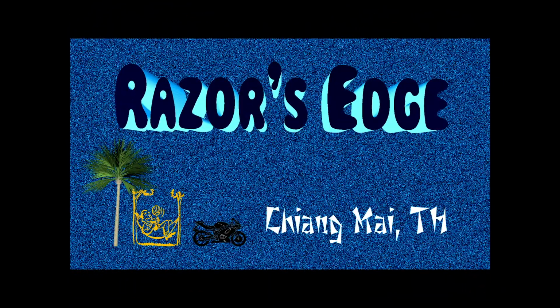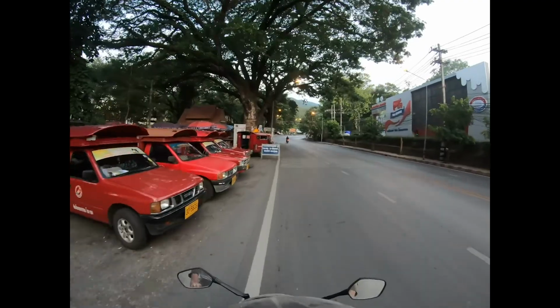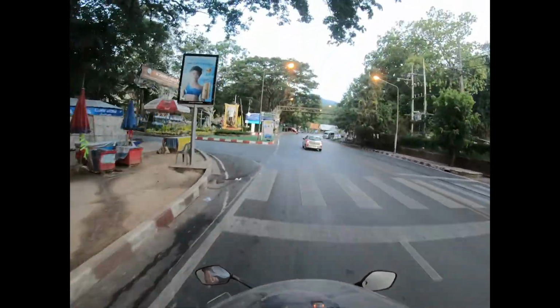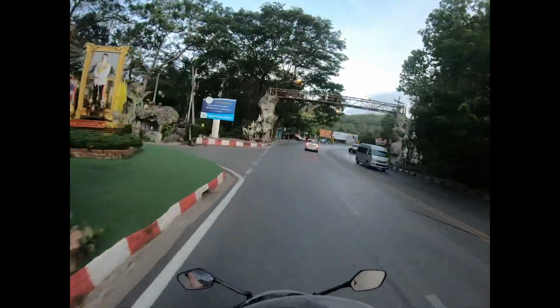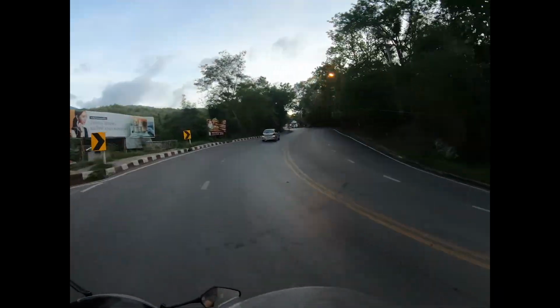Our ride will go about 8 or 9 miles, and there's about 100 curves, so even the straightaways have some curve on them. We're starting out down by the zoo entrance, and as we come up this first hill, you'll see there's a rather large group of people meeting at the temple.